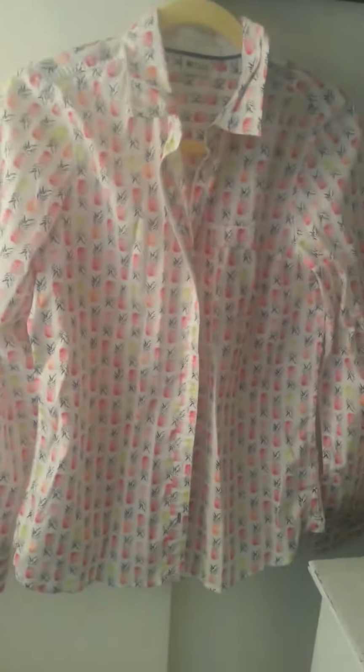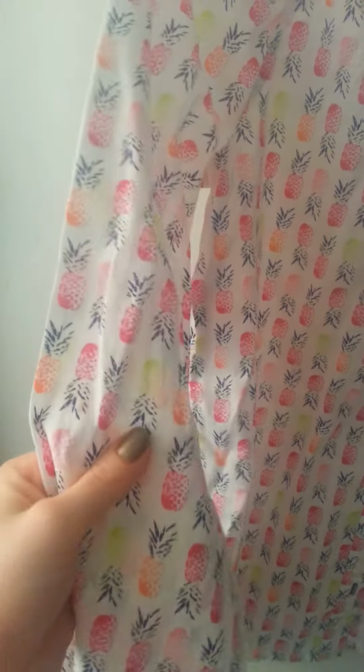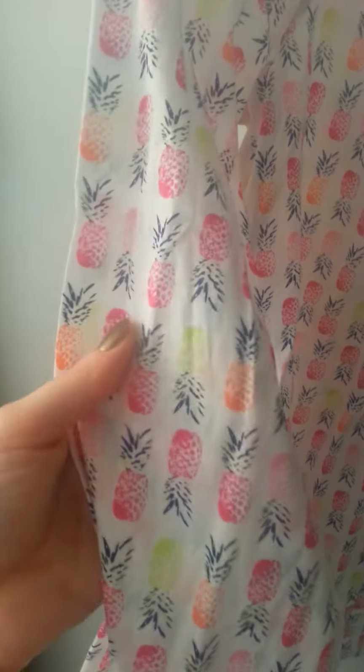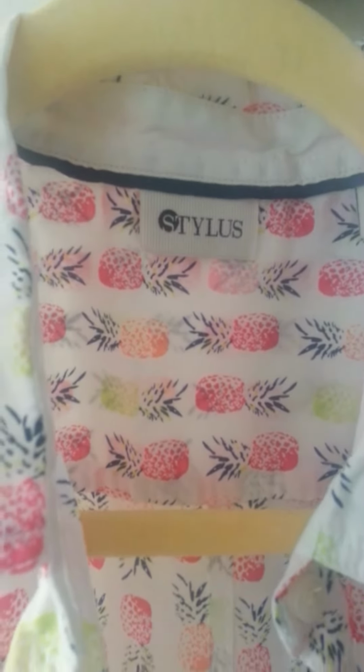The next thing I picked up is this super cute pineapple print shirt. I was over near the kids section and I saw this print and I was like, oh my god, that looks so much like J.Crew. And I hoped that if it's a kid's thing, it's huge so I could fit it. It actually turned out to be a women's shirt that somebody just threw back there. It's by the brand Stylus. I haven't heard of that before, so I don't know where you can find it. But I paid $3.99 for this, and I just loved that.